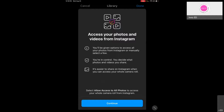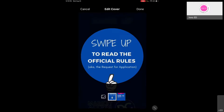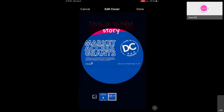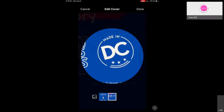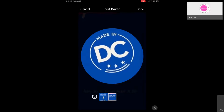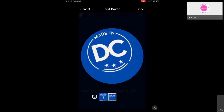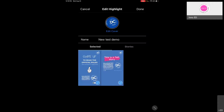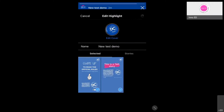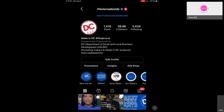So let me see if I can get out of that. I'm going to say don't allow just for today. So let's go ahead and change this back. Sometimes you can't make things big enough, but we'll try and just leave it on that for right now. See, just a little bit of text is coming in from the side. I can't quite get it to fit. So that's why you might want to design something that is specific for it. All right, I'm going to click done. And we're going to get out of stories and talk about some of the other things that we can do.